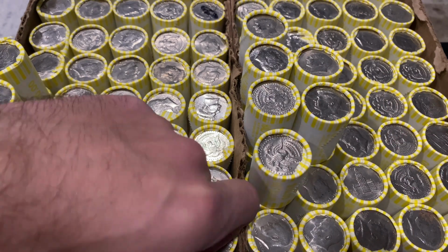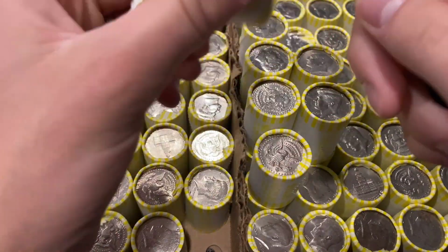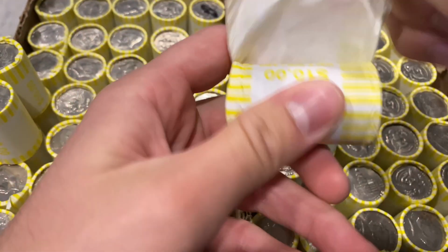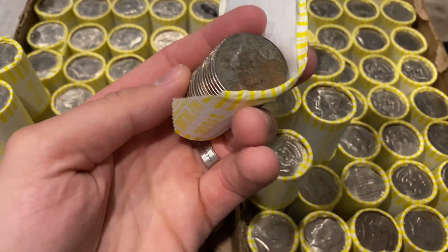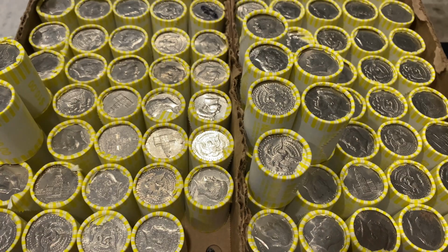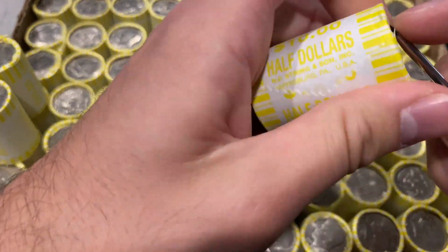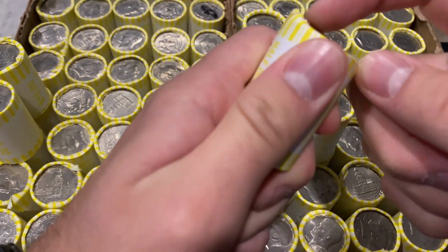So we'll open up the first 5 rolls for box number 1, being that we don't have too many heavy rolls, and we'll see if we can pull anything out in the first couple of rolls. As always, we're looking for silver, which is going to be 90 and 40% silver. We're looking for proofs, errors, commemorative half-dollars, and we are looking for that 1987 not intended for circulation half-dollar.